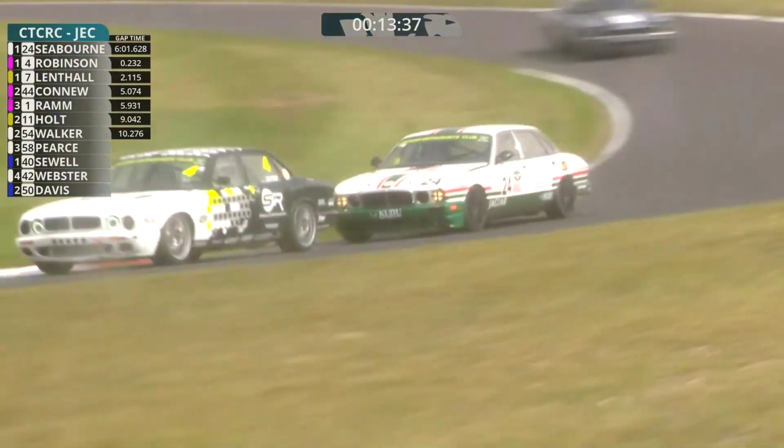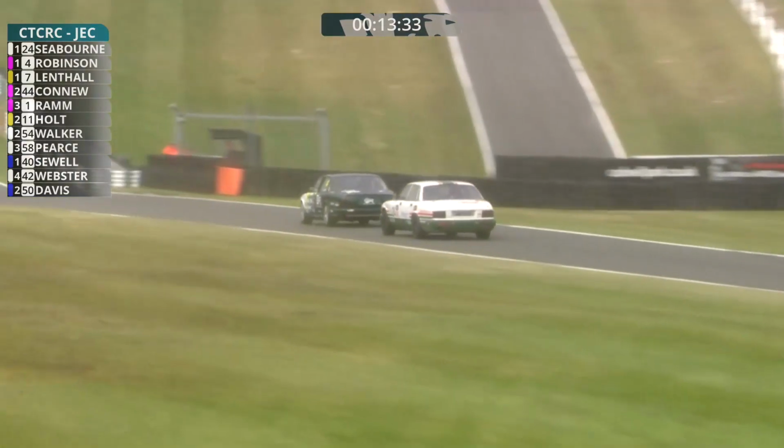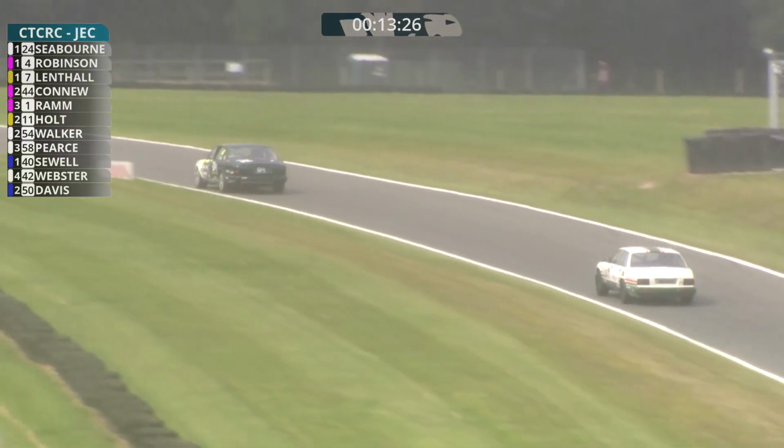Finally, the power of that supercharged XJR6 telly. You can hear the whine of the supercharger as he leads Michael Seaborn. This is the best we've seen Michael run in terms of overall performance.